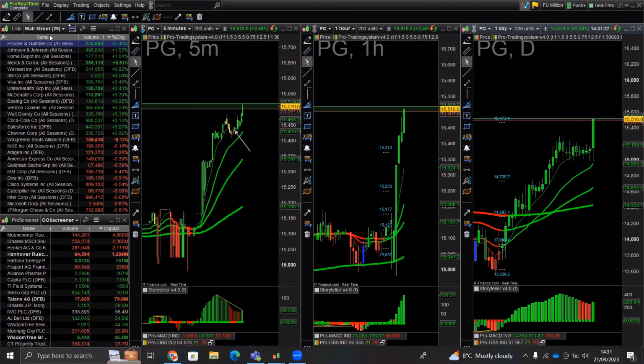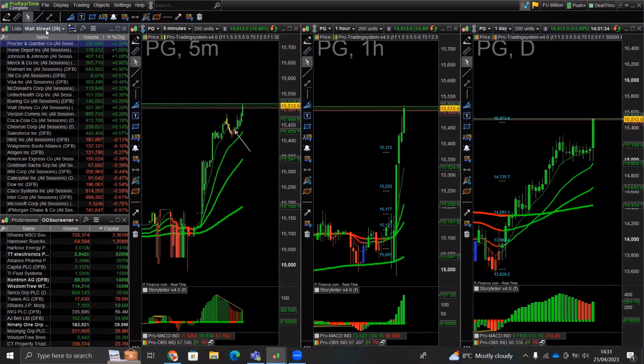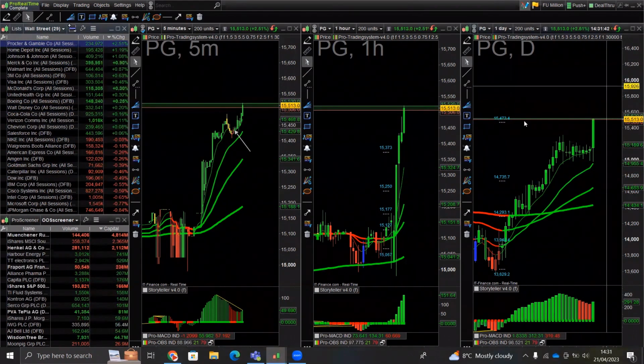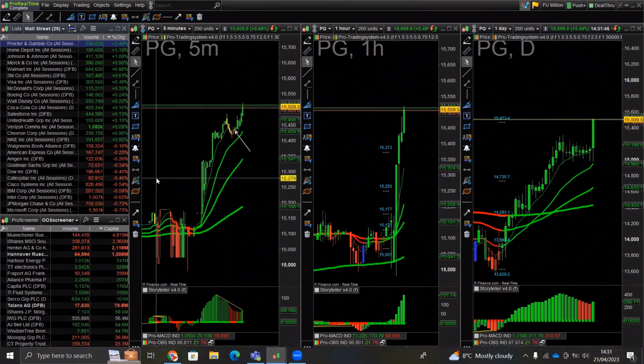You can see here I've got my Wall Street list of shares, grouped them quickly by percentage change. Procter & Gamble are at the top today in the Dow Jones and in this list of top performers. Super simple and easy trade because look, daily we're green going up. Hourly, we're green going up, Storyteller and PTS on both of them.